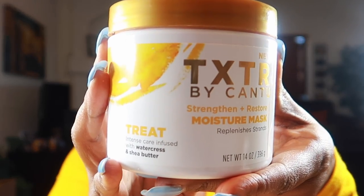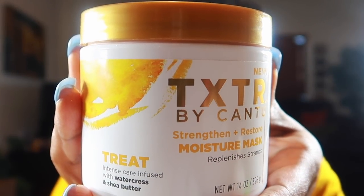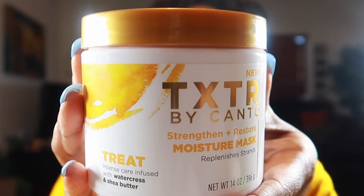So hey you guys, I am here today reviewing a new product by Cantu. This is TXTR, pronounced Texture, by Cantu, Strengthen and Restore Moisture Mask, replenishes strands. I'm just reading some stuff on the front of the actual container. So let's get a close up. This is an entirely different look for Cantu.